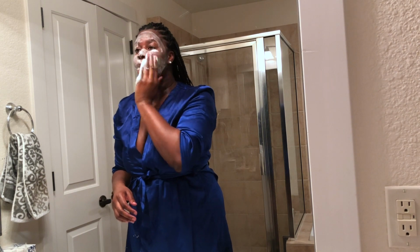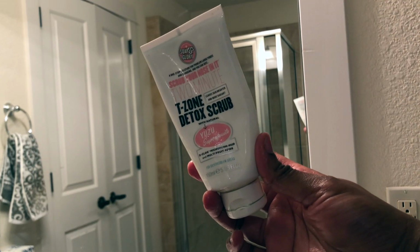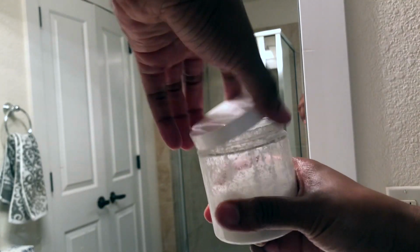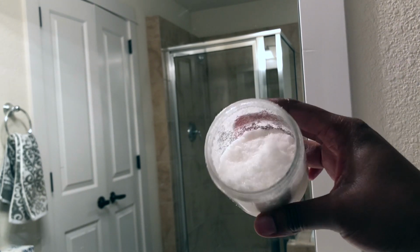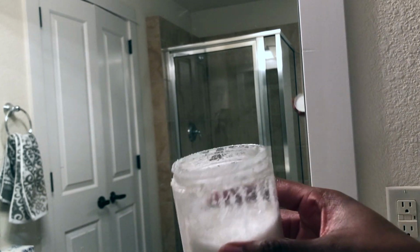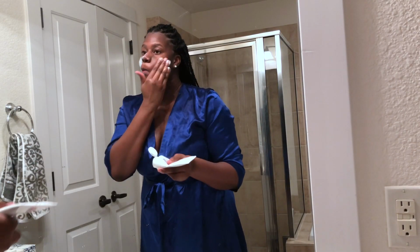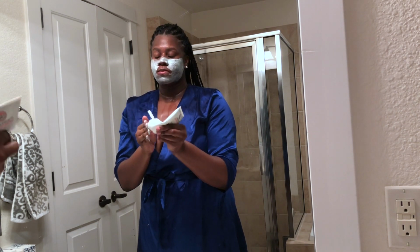But then I go in with this Soap and Glory detox scrub. Oh my gosh, it just has my face feeling so good. And I'm going to be mixing it with this face scrub I got off of Pinterest. It's just sugar, aloe vera, tea tree oil, and coconut oil. So after I scrub my face with the Soap and Glory for a little bit, then I add the DIY face scrub on top of that and just scrub the mess out of my face.